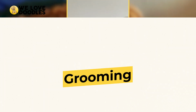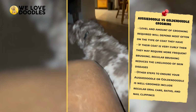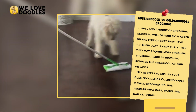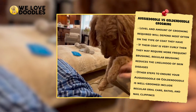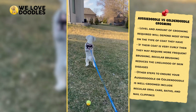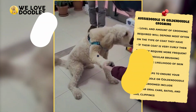Grooming. As dog owners, we all have a responsibility to make sure that our dogs are comfortable and feeling like themselves, which is why grooming is so important and can prevent issues like matting from happening to your dog. Since both of these dogs are most likely non-shedding, it's pretty similar how much you must take your doodle to the groomer, and a lot of it all comes down to the poodle side and not the other part here, giving both similar benefits and issues.